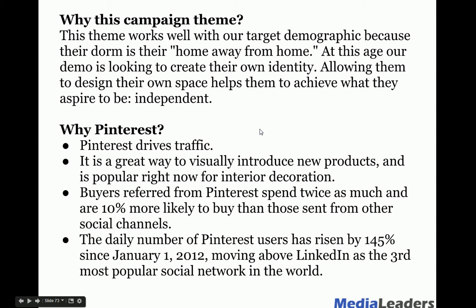Well, this theme works well with our target demo because their dorm room is their home away from home. At this age, our demo is looking to create their own identity. Allowing them to design their own space helps them to achieve what they aspire to be, which is independent.